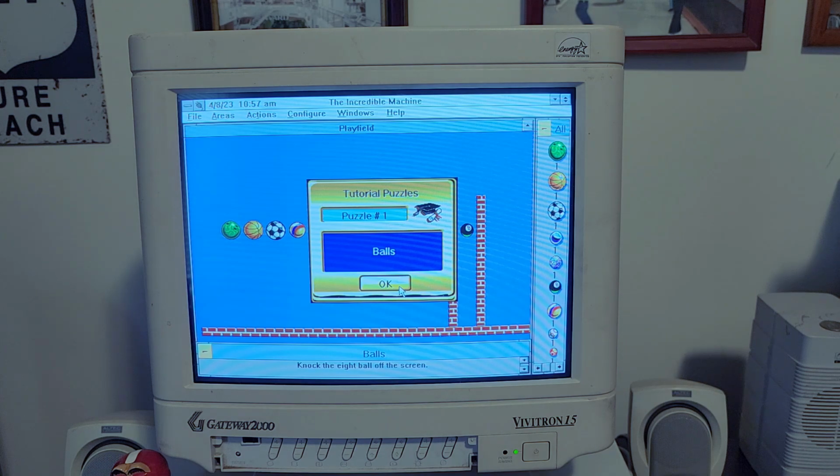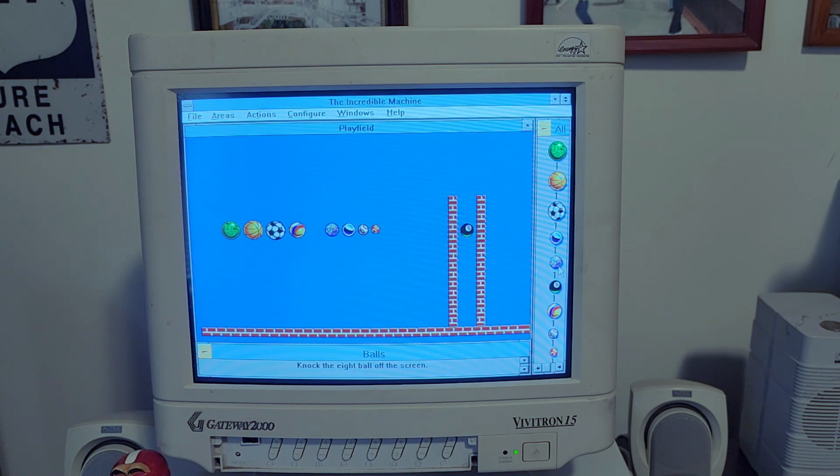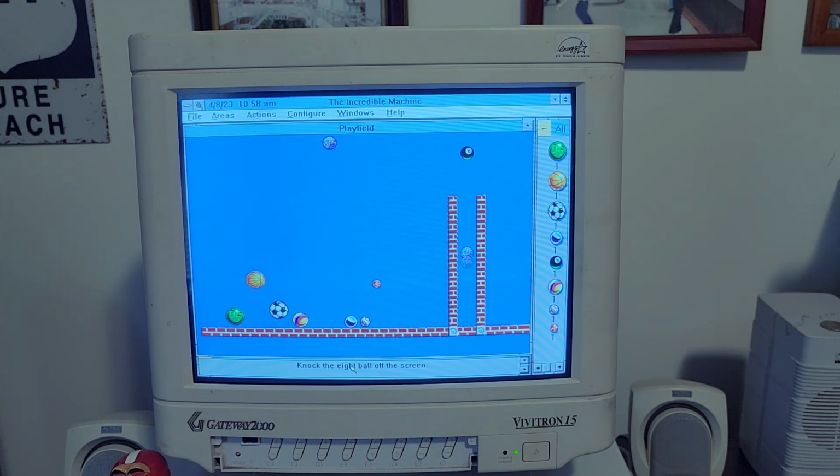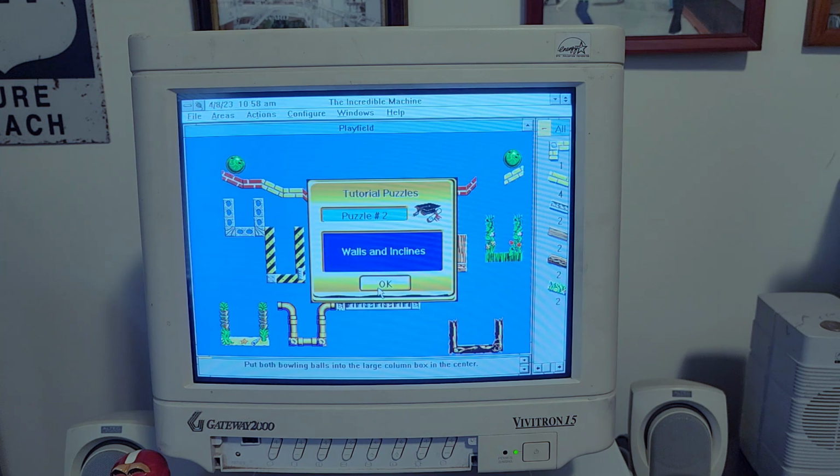Knock the 8-ball off the screen. And we'll do a few puzzles. Put both bowling balls into the large column box in the center.